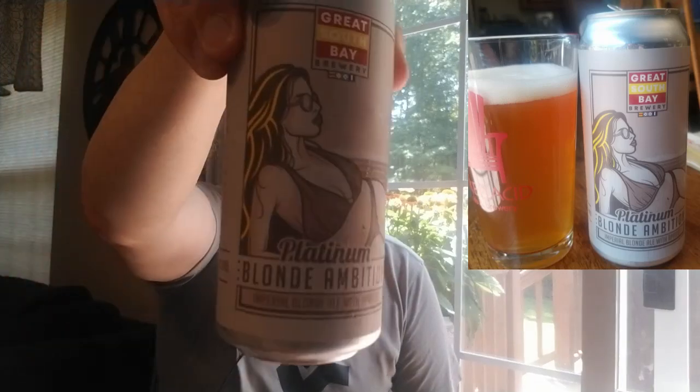So it's good. Grade-wise, guys, what we have here, I'm sure I have it over my shoulder, is Great South Bay Brewing Company, Platinum Blonde Ambition. There's an attractive figure on the cover of the can. Let me just say one other thing about this.